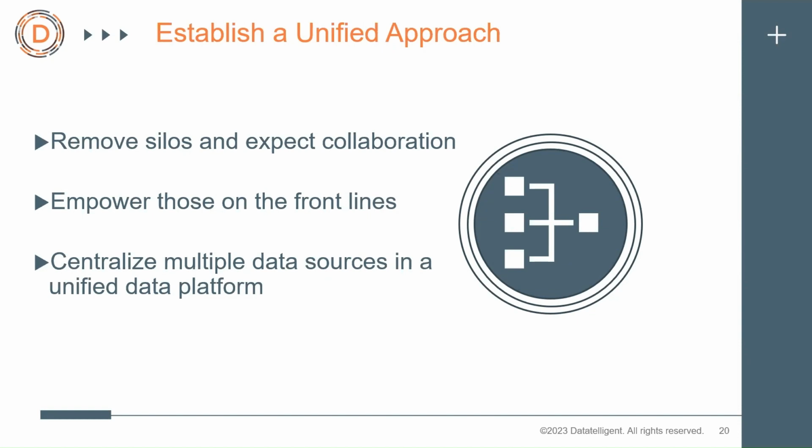And then finally, you want to establish a unified approach. You want to remove silos organizationally within your systems and make it an expectation that we need to have collaboration across the organization. And we want to empower those on the front lines with access to data to make those frontline decisions. And then finally, it's important to centralize your multiple data sources into a unified data platform, which will then enable easier access to all the data that's needed.